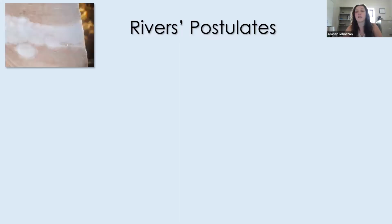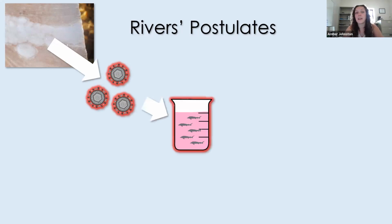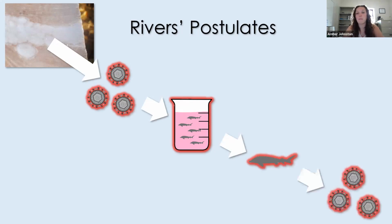So as many here are likely familiar, a pillar for linking a virus to disease causation is the fulfilling of Koch's postulates, which requires pathogen recovery from an infected host. That virus then needs to be cultivated in vitro and inoculated into a naive host. And that naive host must then exhibit gross signs of disease, and the virus must be re-recovered from that infected host. So fulfilling this allows you to more directly link a specific virus to the manifestation of disease.